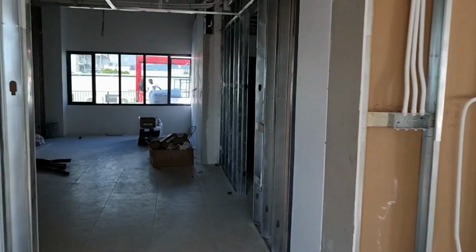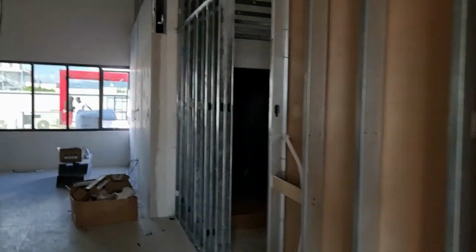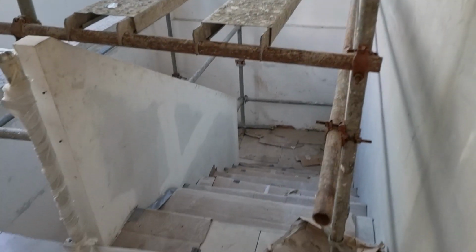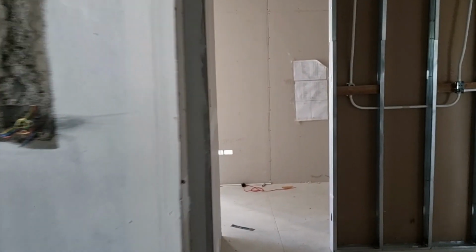Every floor has restrooms as well. You also have a kitchen area, lunch room. So all these different areas are now being retrofitted. You have stairs on both sides as well, and you have your emergency staircase on the outside.